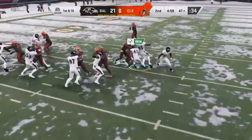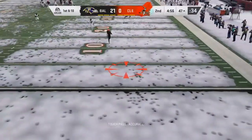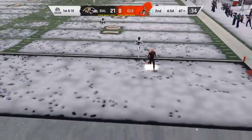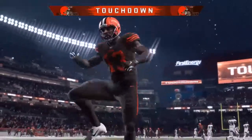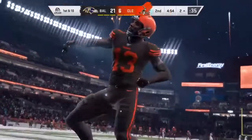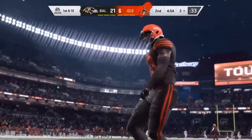First down, Mayfield. They'll let it go deep for Beckham. This is caught. And all the way in. Touchdown, Cleveland. Odell Beckham, 47 yards. As they are now on the board here in the first half.